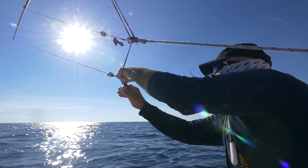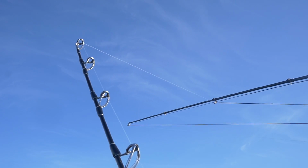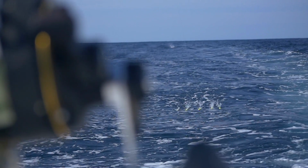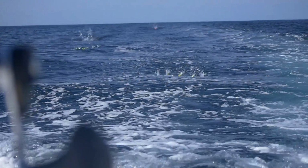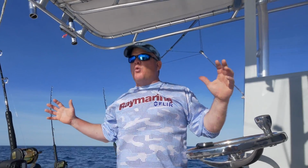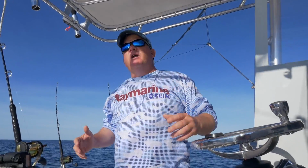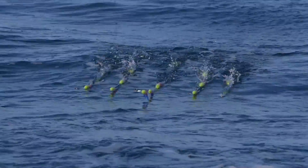I'm not popping my clips. I'm not bending my riggers too far back. They just really run clean and smooth, which lets me put an awful lot of baits out in my spread. I can run 7, 8, 9 40-inch bars. And with that quantity of bait, even fish that aren't necessarily wanting to eat, they're gonna look up and see all those baits on the surface and they're gonna come up and eat for me.